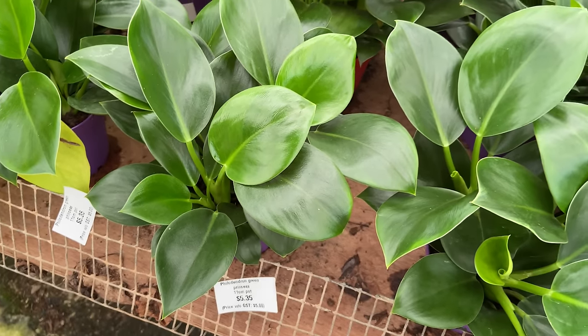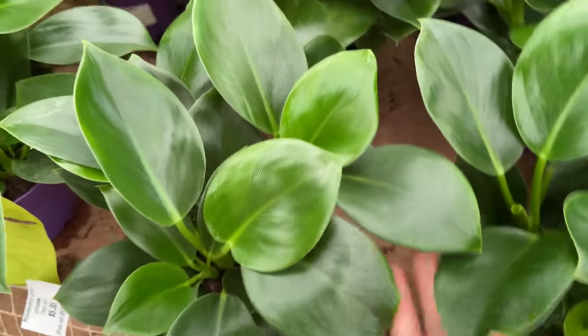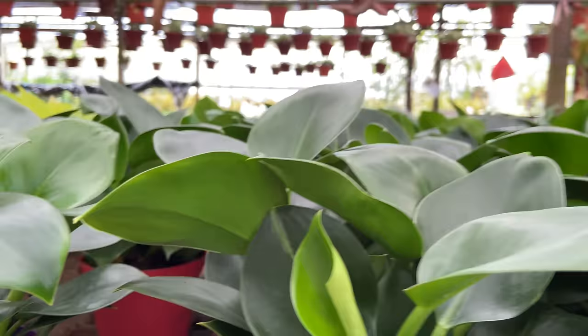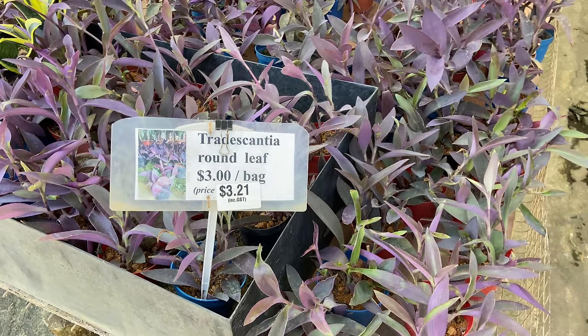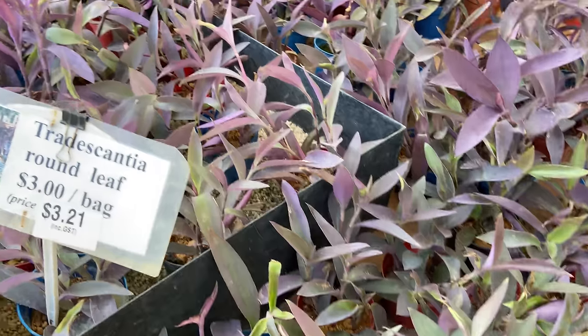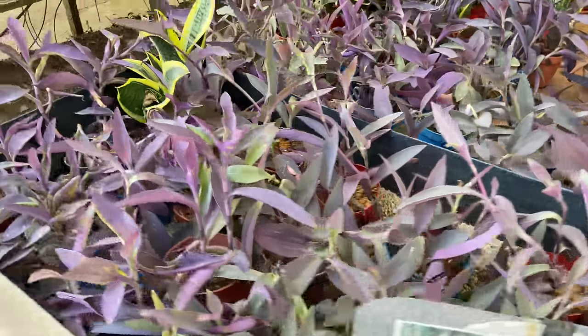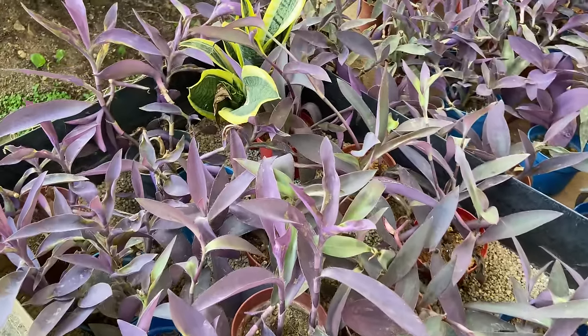These are gorgeous. I really want to get one. Look how beautiful, how waxy and green this is. Oh my gosh. Tradescantia round leaf. I'm probably butchering all these names. Oh, these are not bad. Maybe I'll get this one. It's only $3.21 too. And the coloring on it is really nice.